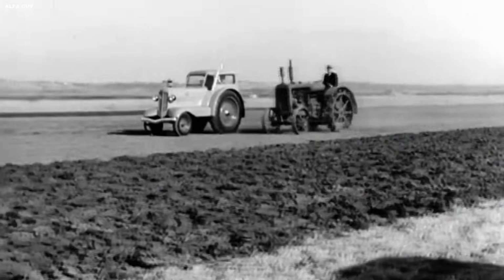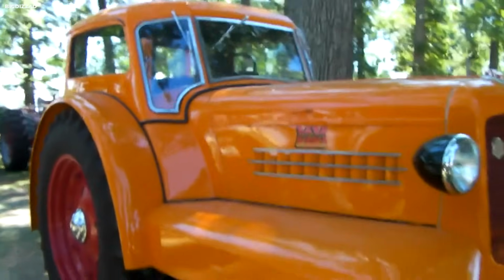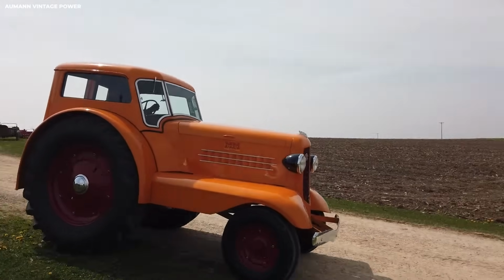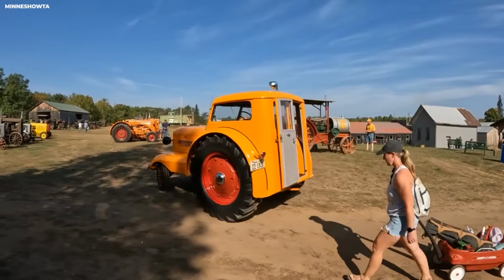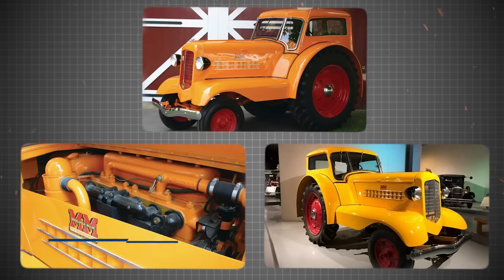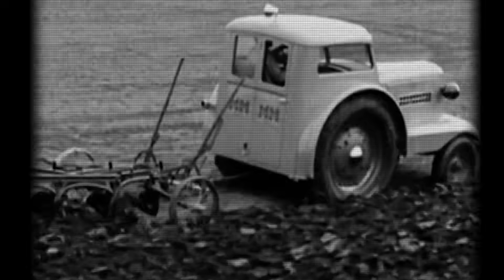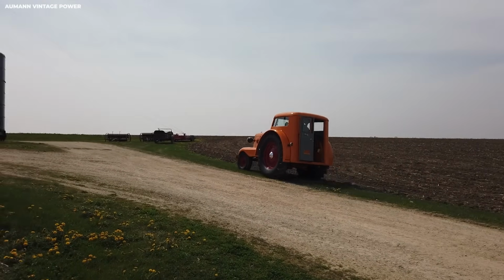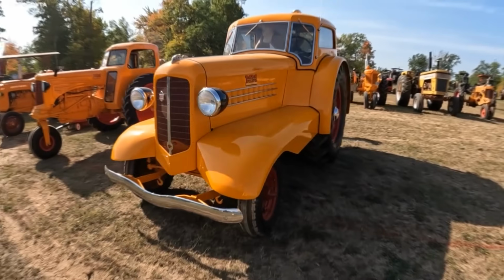Its name hinted at exactly what it promised: comfort. And while luxury might be a stretch by modern standards, for the 30s, a heated cabin and padded seat were downright extravagant. Under the hood, this distinctive tractor ran on a 4-cylinder engine that offered road speeds reaching up to 40 miles an hour, a jaw-dropping figure when most tractors could barely crawl along at single-digit speeds. This speed meant farmers could drive into town after a day in the field without having to switch vehicles.